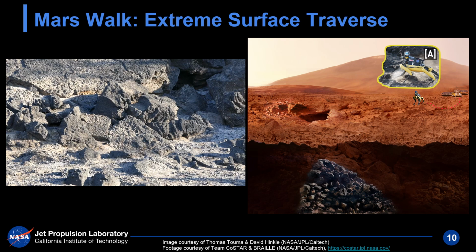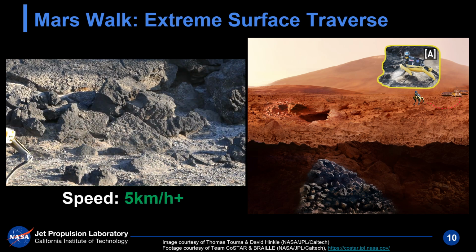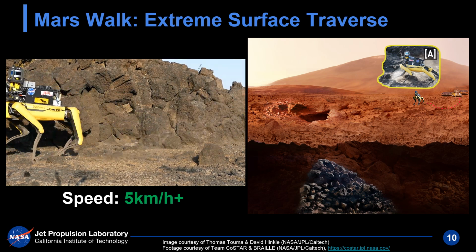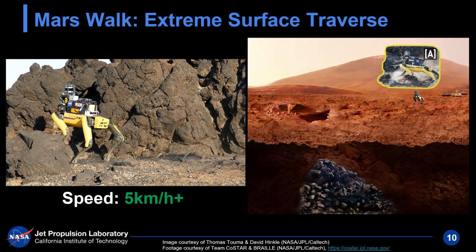Phase A in this mission involves a pack of Mars dogs embarking on a long journey across the Martian surface of up to 100 kilometers or more, collecting unprecedented scientific data along their way in rocky and traditionally unexplorable surface regions, reaching momentary top speeds of over 5 km an hour compared to 0.14 km an hour by the Curiosity rover, while simultaneously mapping topology. We call this behavior the Mars Walk.